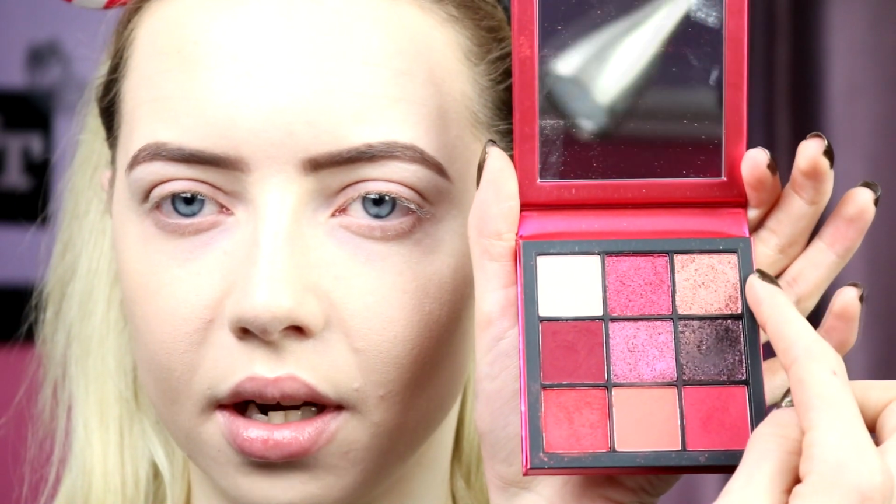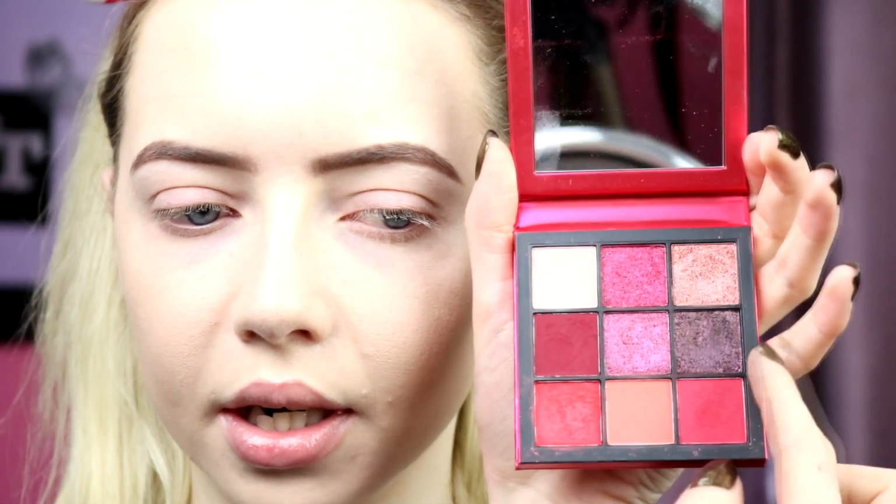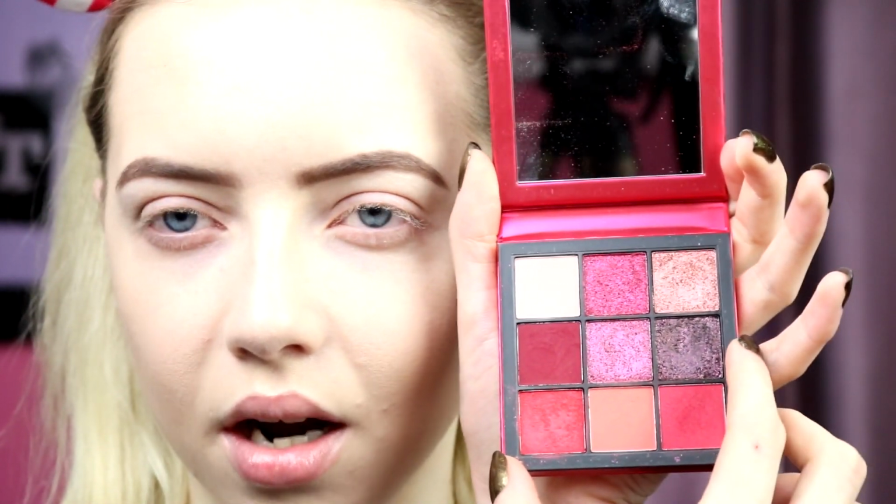This is the Ruby palette. I'm very excited about this one. So these are colours. You would have seen all the swatches at the beginning. I think what we're going to do today is we're going to use these two, so this kind of coppery goldy colour, this dark almost black burgundy with burgundy and pink glitter through it.